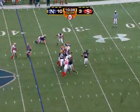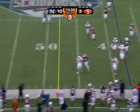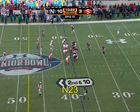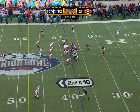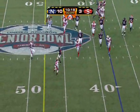Miller at a one-back set. Pike will get about a quarter and a half. So he's still in for the North in that pass. Sophomore and only one thereafter. He needs to show people he can be more consistent every snap. 2nd and 10, and wow, Alexander.